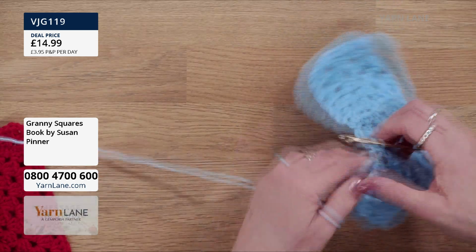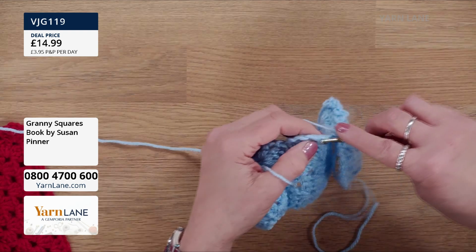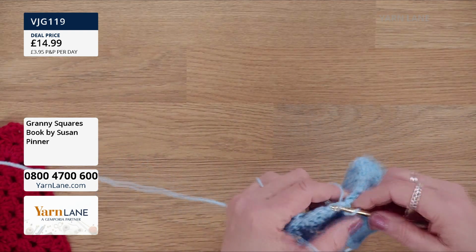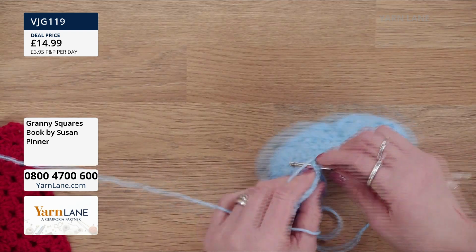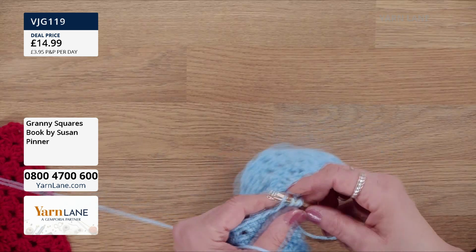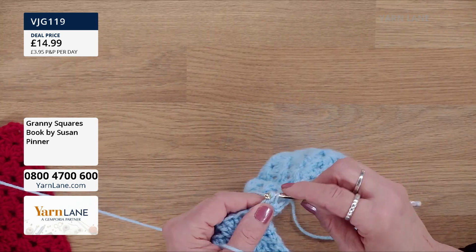square blanket. I think with the join as you go method, it's just a really nice thing to use all your scraps up when you've finished a project. Make sure that you keep hold of all your little scraps of wool and just make them. Even if you want to do just the first round in one colour. So this is where you can use.